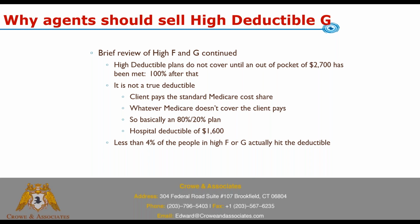Recent statistics show that less than 4% of people in high F or G actually hit the deductible, which is a good thing. It's also a good thing because it kind of keeps the rate increases on the plan at a minimum, because the company offering it is really not needing to pay claims that often.